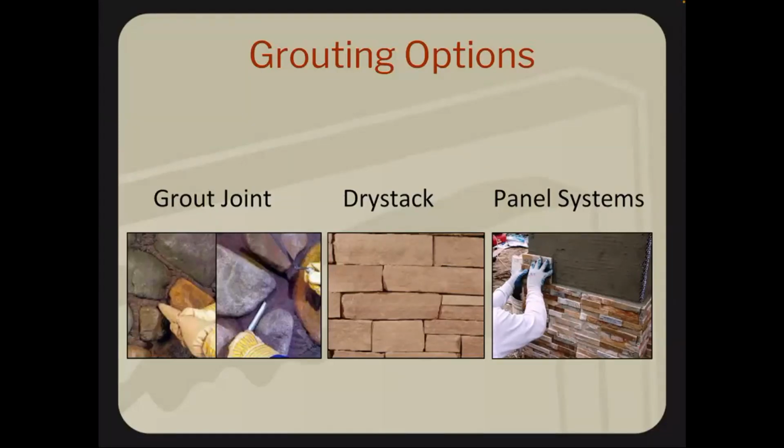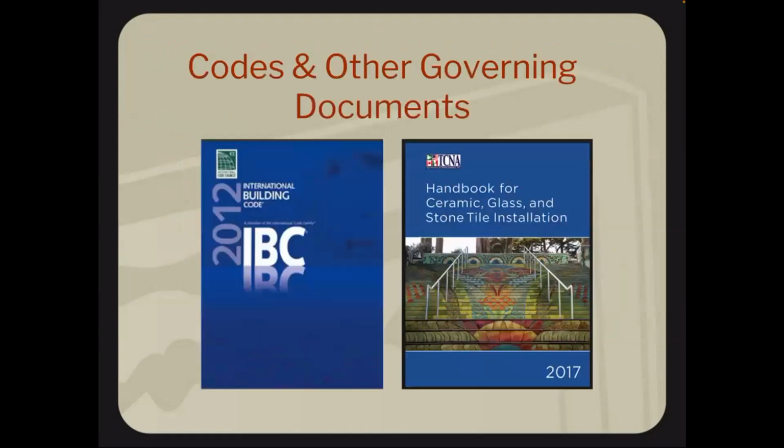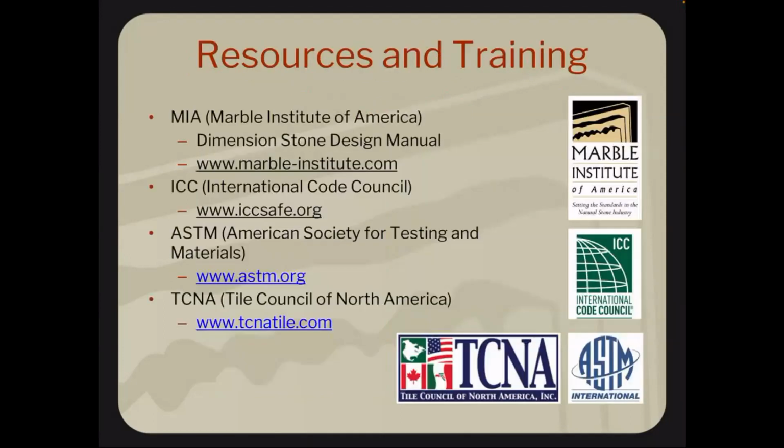Don't look at the upfront cost, look at the overall cost of installation. And then environmental considerations, as I said, with stone you're going to get longer life cycle costs, and all that kind of good stuff. And then once again, make sure that you consult your local building codes. We were talking about expansion joints and grade and all that kind of great stuff. There are some really great resources through the TCNA and your local building codes.